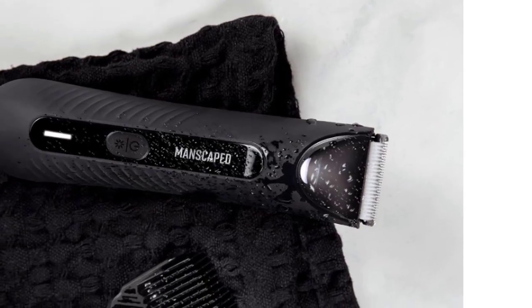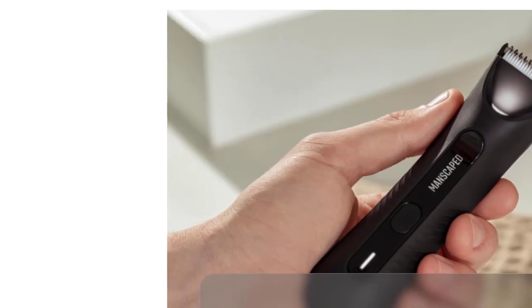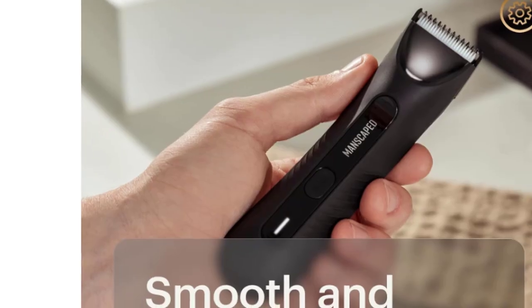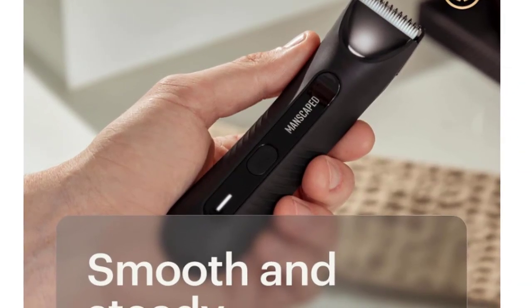Why buy the Lawnmower 3.0 Plus? This trimmer is perfect for anyone wanting a reliable, easy-to-use device that delivers consistent results. It's a solid investment for those who want to keep their grooming game strong without breaking the bank.